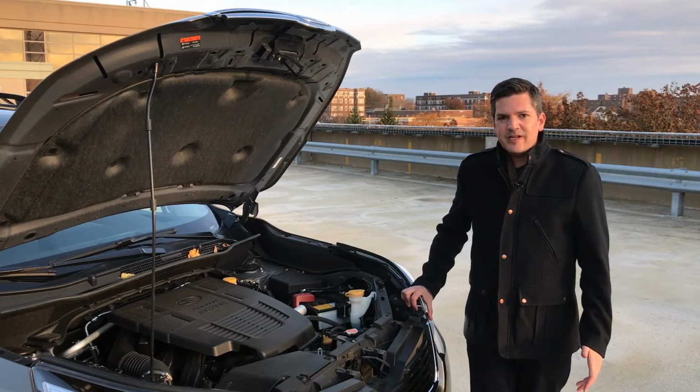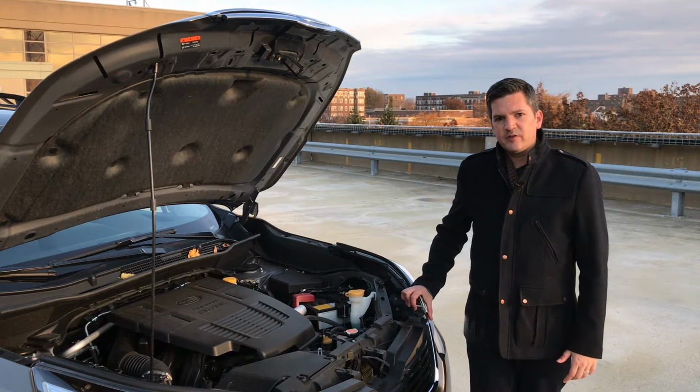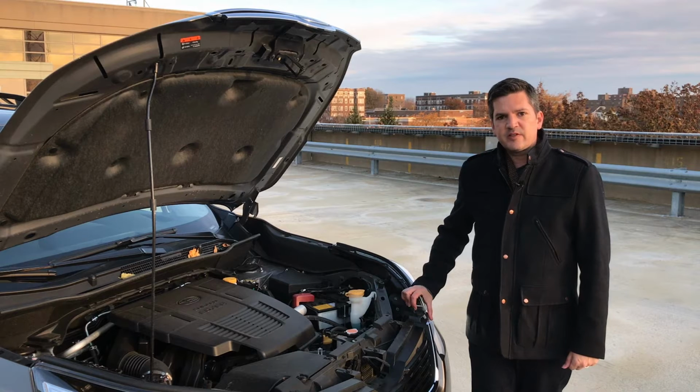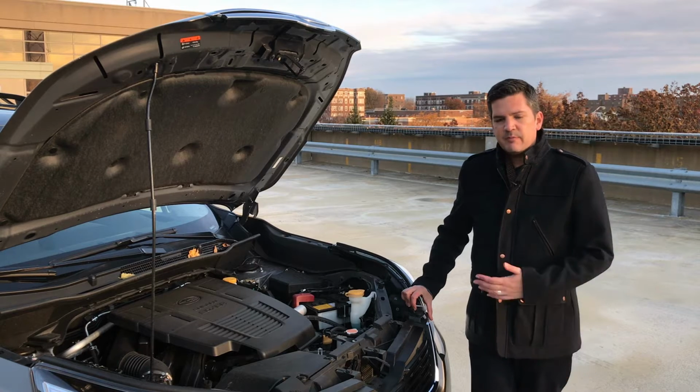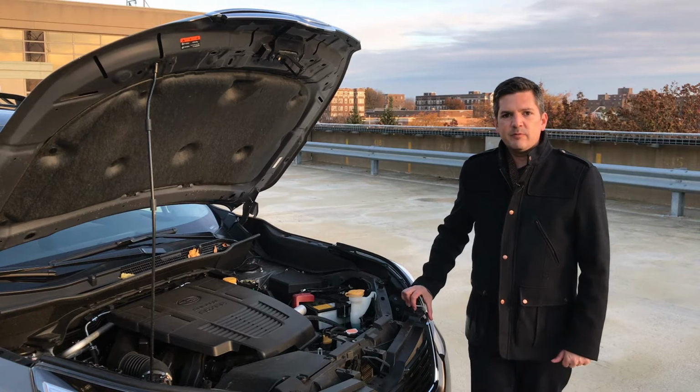If it's a Subaru, it has a horizontally opposed engine. In this case, it's a 2.5-liter four-cylinder, delivers 182 horsepower, connects to the standard all-wheel drive system through a continuously variable transmission. I don't always love continuously variable transmissions, I've said that many times, but I think Subaru makes one of the best ones. It's a lot quieter, it's a lot more refined than the ones in the past, and I don't think you'll even be disturbed by it.